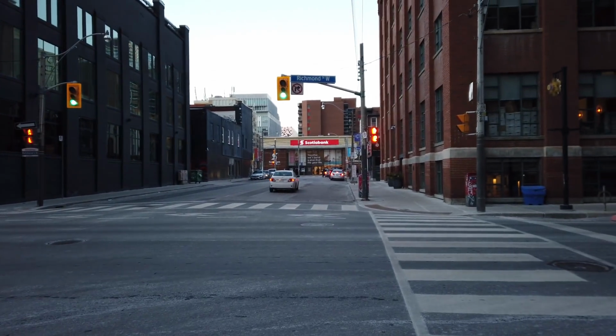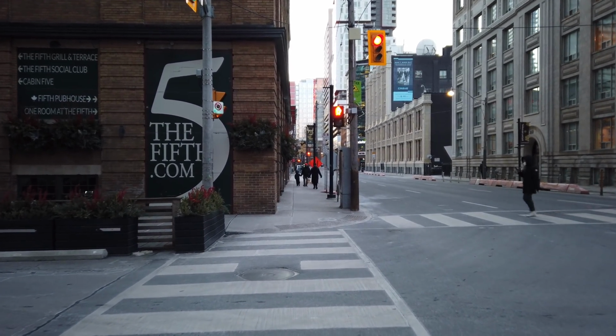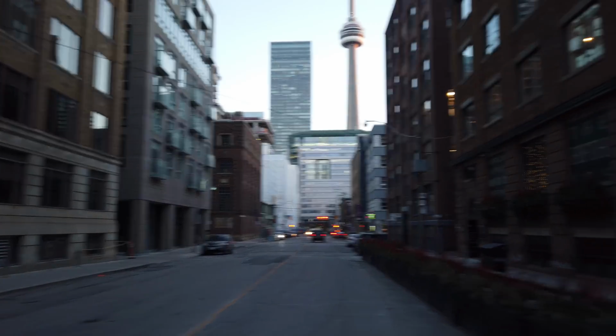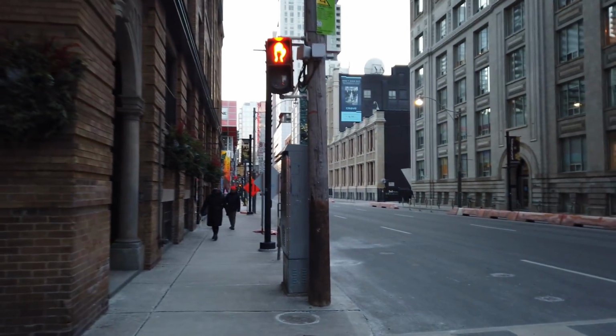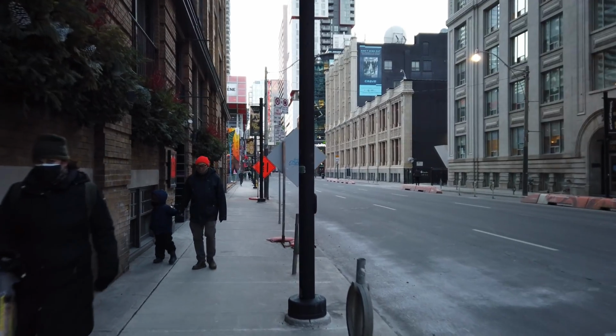Here's Duncan Street, so I'm just going to walk right through. Don't follow my example, kids. But it's cold out here.